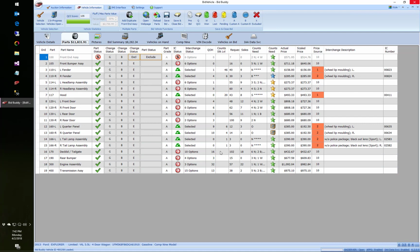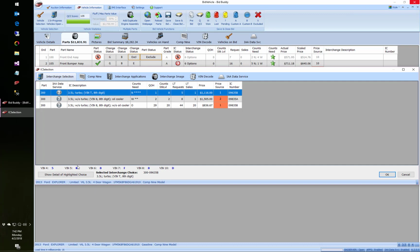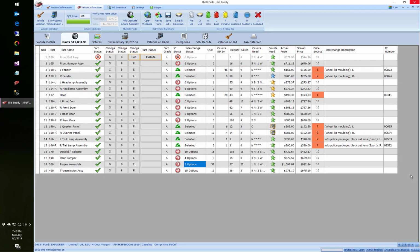Also on the interchange selection screen, let's say if I go down to engine assembly here, we've got the new VIN cues. So it's asking about the 8th digit, if it's a T or an 8. I can see right away VIN 8 is an 8. Makes it nice and easy to determine what option we're looking for. So that's a new thing as well.